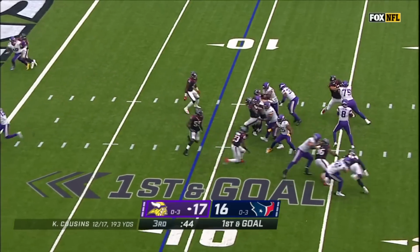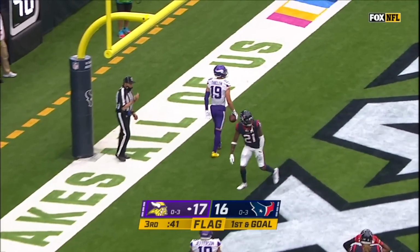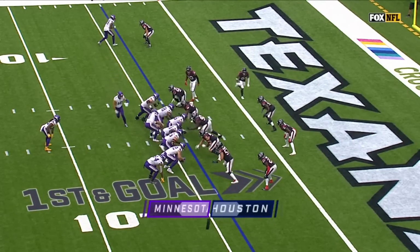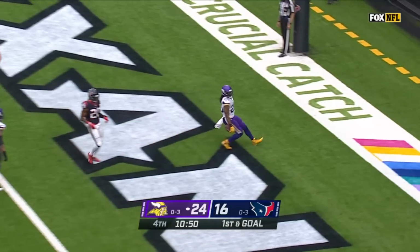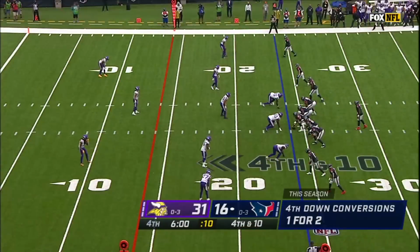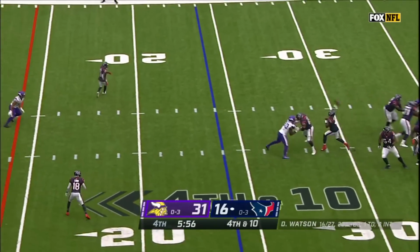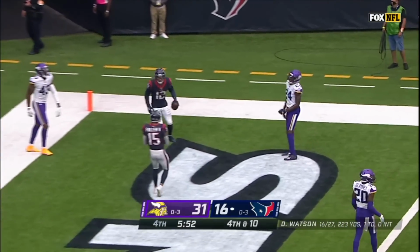Fake to Madison, Cousins fires for the end zone. There's a flag down, but the catch is made, and it's Adam Thielen for a Viking touchdown. In 3rd, another 100-yard game. Madison into the end zone, touchdown Vikings. 3-man rush, Watson steps up, fires for the end zone. It's a touchdown for the Texans, Kenny Stills.